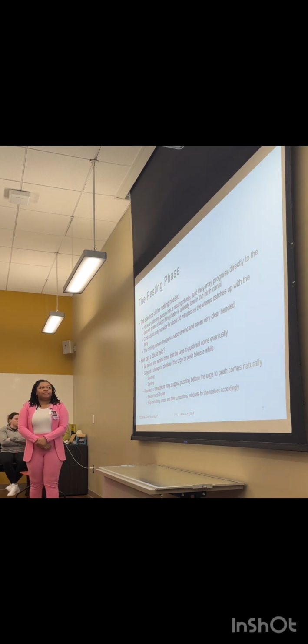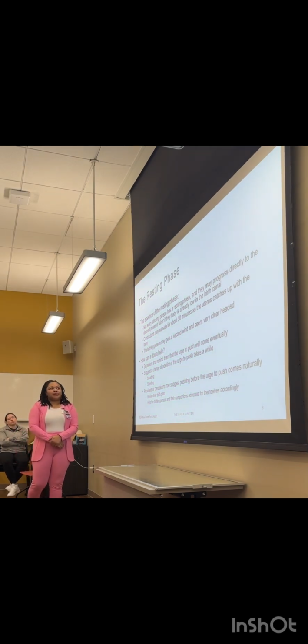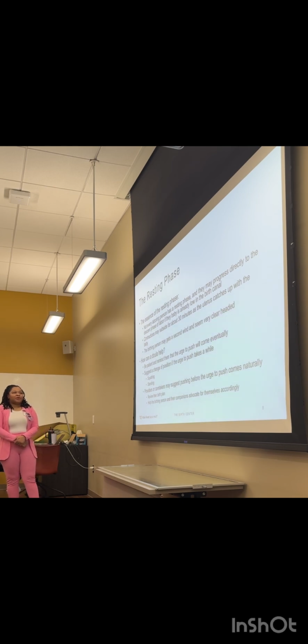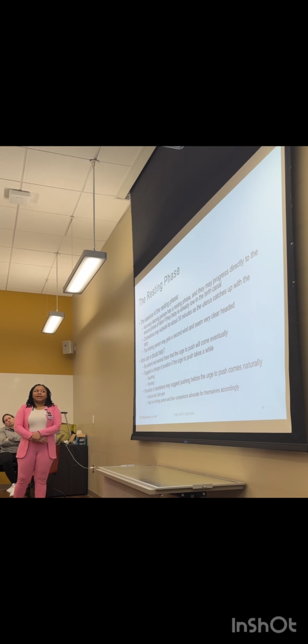The resting phase. So not every laboring person has a resting phase, and they may progress directly to the descent phase of labor if their baby is already low in the birth canal. Contractions may subside for about 30 minutes as the uterus catches up with baby and then begin again. The birthing person may get a second wind and seem very clear-headed.